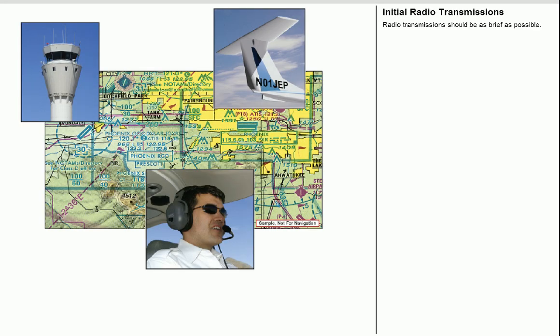When using the radio, keep your transmissions as brief as possible to help avoid frequency congestion. Before you key the mic, think about what you'll say and listen for a few moments to make sure that someone isn't already talking or waiting for a response.